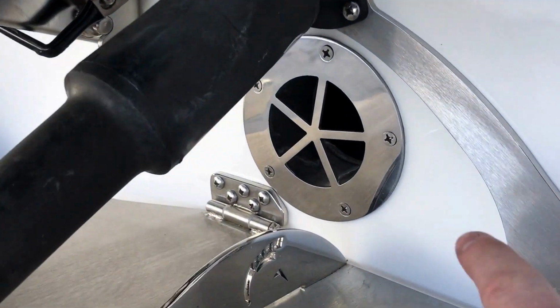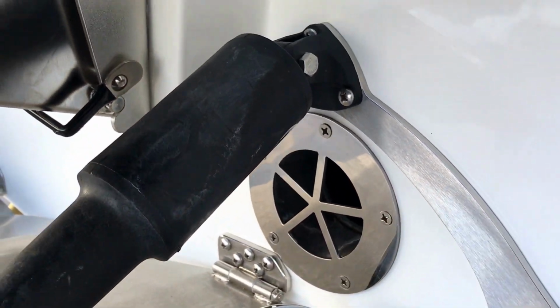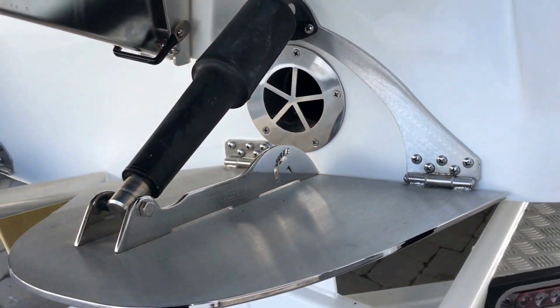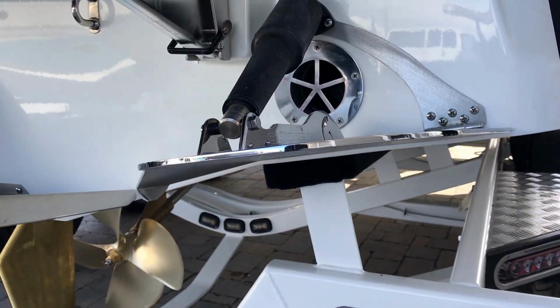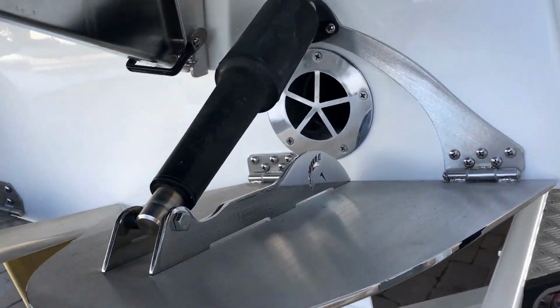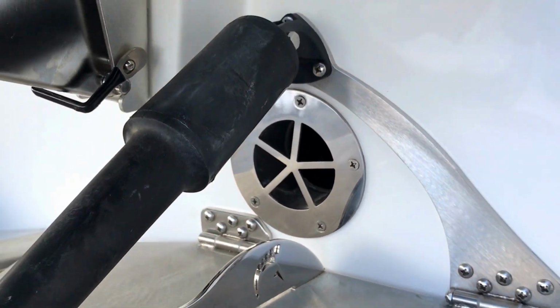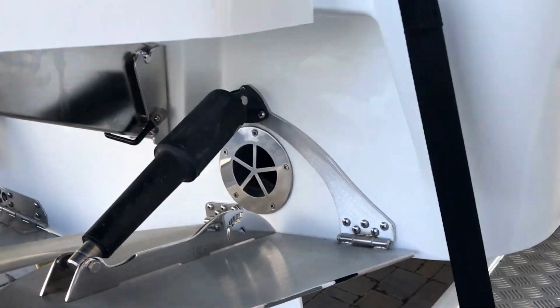Lastly, right here, these are the exit valves for the ram fill ballast. The ram fill ballast scoops water in on the bottom of the boat and fills up the tanks. When you're ready to empty them, you just push a button and it dumps all of the ballast out of these ports here at the back, emptying your entire ballast system in under a minute.